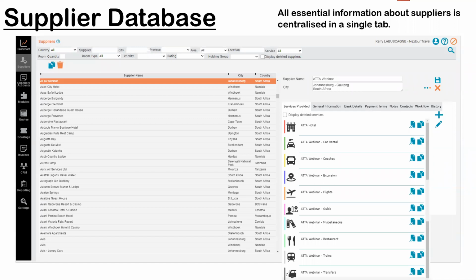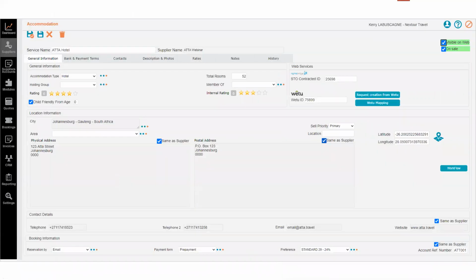The Supplier Database offers a centralized area to load all of your contracted rates, including accommodation, transfers, excursions, and car rental, to name a few. Each of these services contains all the essential information about your suppliers that you may require, such as the general information like your contact details, star ratings, GPS coordinates, and API integrations, such as WebBeds and Knightsbridge.